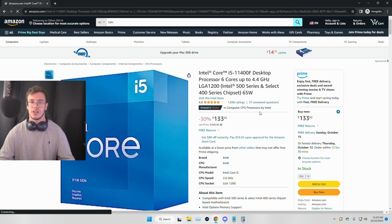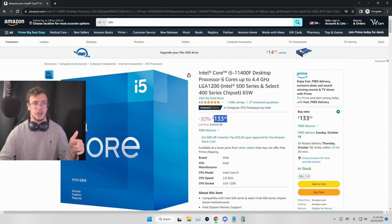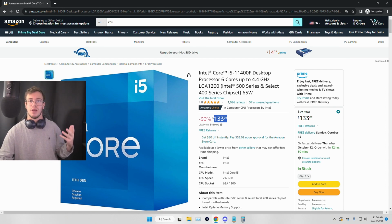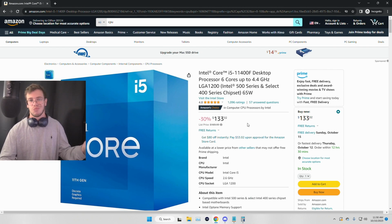Now, Intel's having some deals as well, but they're not as good as the AMD ones right now, which is of course the i5 11400F, a 6-core 12-thread processor, which was originally listed at $180. However, it's now listed at $133. And if you are looking for something from Intel that is going to be optimized, doesn't have any problems, then this is the CPU I recommend for you if you are doing a PC build purely for gaming. 6 cores, of course, is going to be more than enough for gaming. And if you want to go a little bit more extreme, you can get an 8-core version if you want to. However, I did not see any of those on deals, so just keep that in mind.